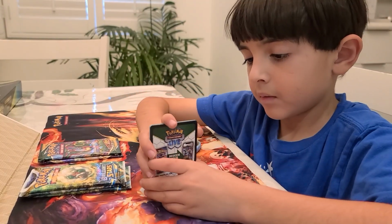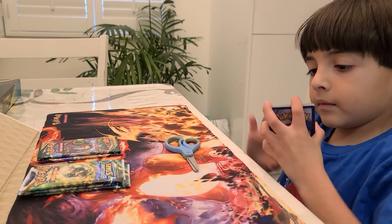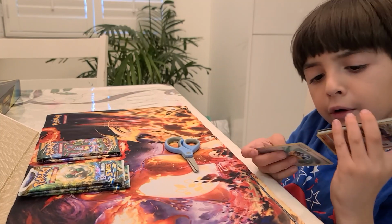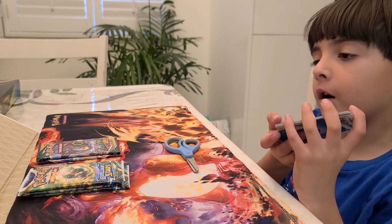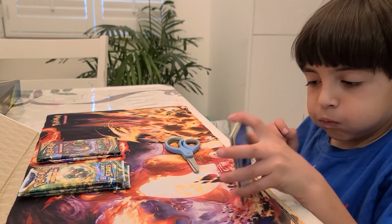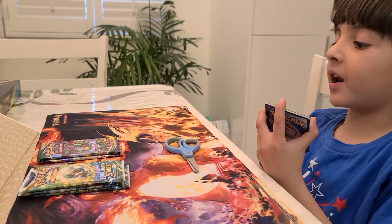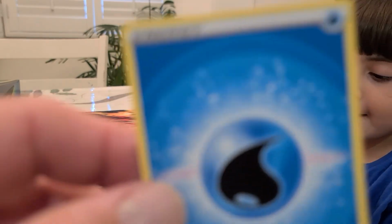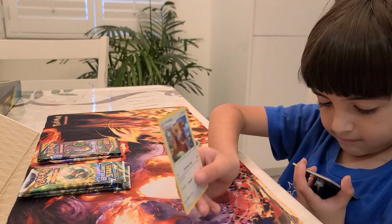Okay, what are we opening now? We are opening the Astral Radiance. First come, first serve. Okay, here we go. Two. Three. Four. This one I'm excited about. Okay, I'm excited for all of them. Water energy, different type of energy. I like that. Not purple, psychic energy.